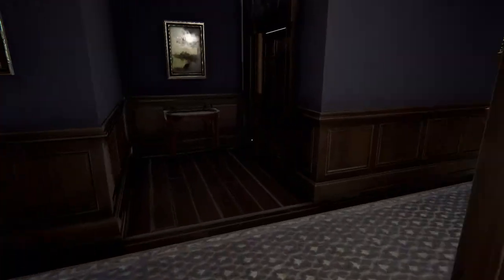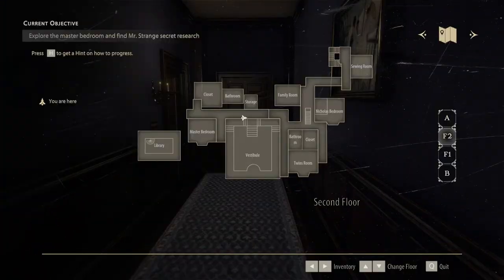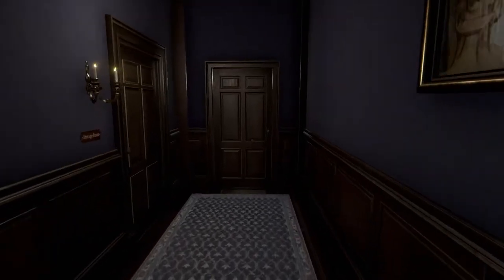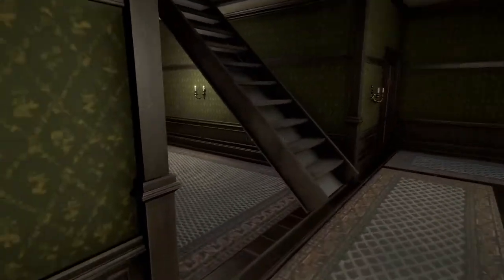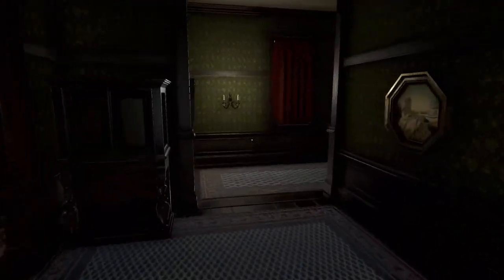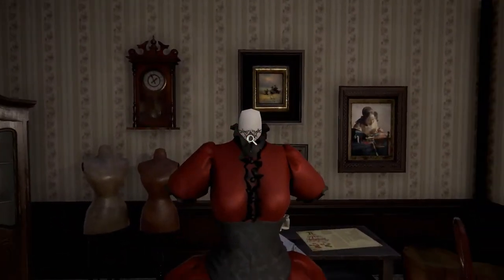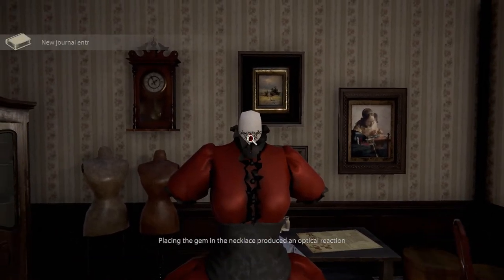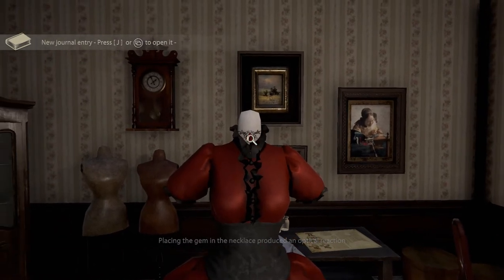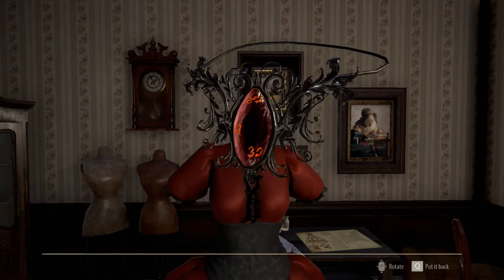Oh, shoot. Quick. Back to that dress. We gotta go to the dress. We have to go to the sewing room. Ow! With my face. Oof. Back to the sewing room. Place the gem in the necklace, produce an optical reaction. Oh, that is cute.